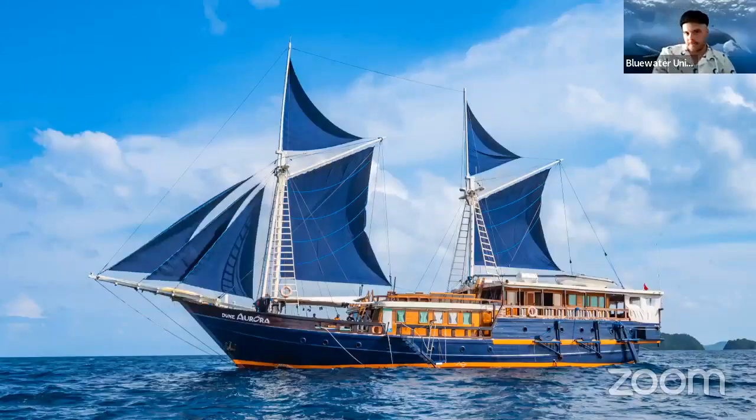During our trip, this was our vessel for the voyage. It's a really, really amazing vessel. It's a traditional Indonesian pinisi. A lot of liveaboards in Indonesia are built out of teak wood. The vessel was actually built by one of the crew members, so I thought that was pretty cool.